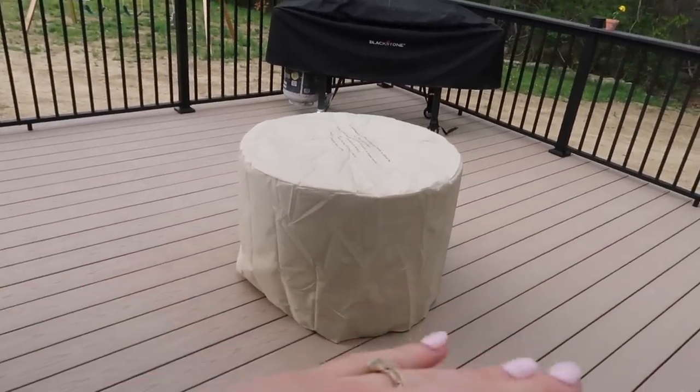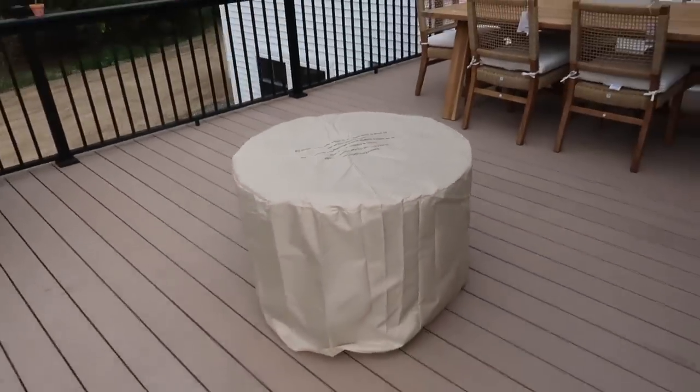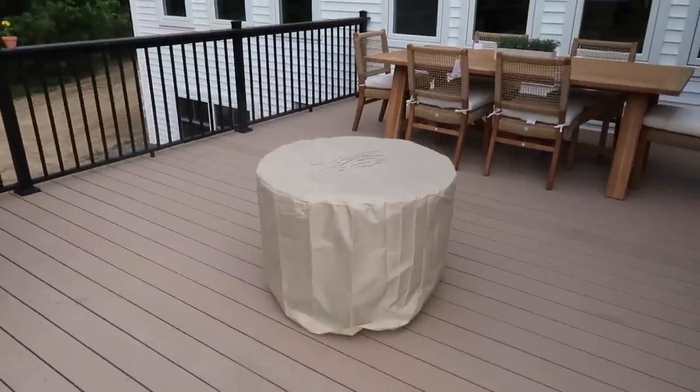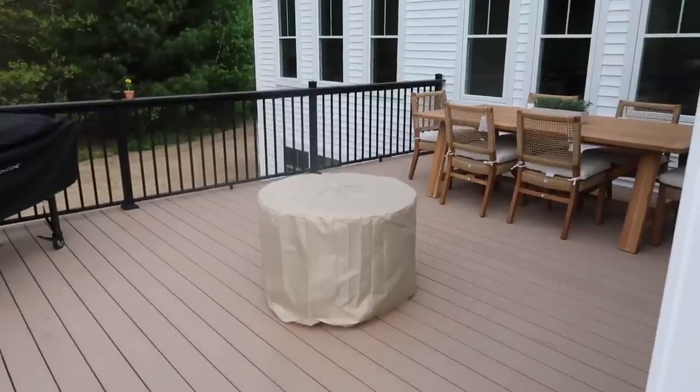So anyway, what do you guys think about the black little love seats out here? I feel like, I don't know, I feel like it would be a good option. Or do I want like four smaller chairs? Let me know what you guys think.